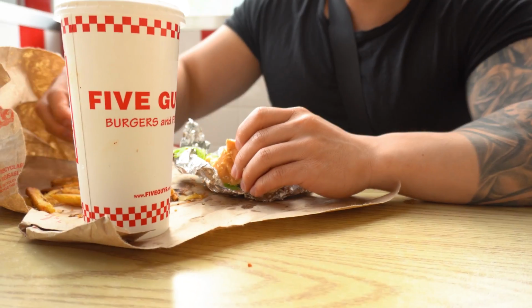Aside from Fresh Burger, Five Guys is the best burgers and fries. To be honest, I think Five Guys has better fries than Fresh Burger. Just don't tell Barjan. Alright, last bite. Second last bite. That was really good. So that wraps up the burger eating.